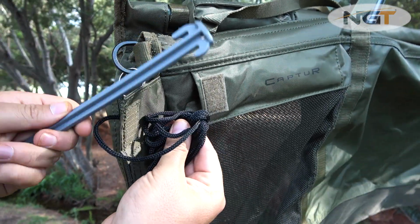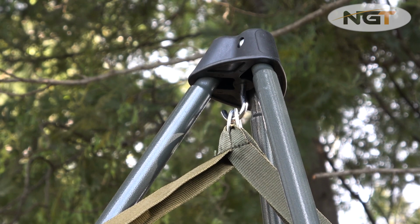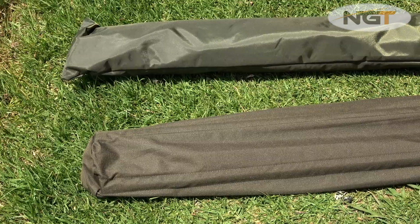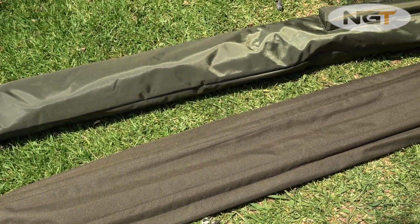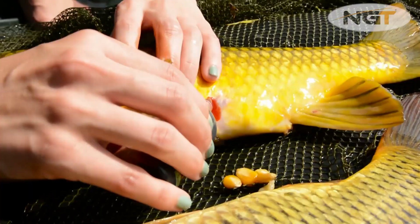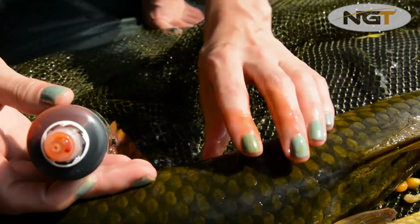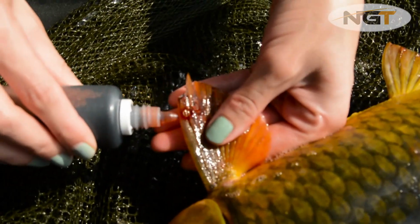Then for accurate weighing, the NGT Weighing Stand is strong, sturdy and has mud feet, then packs down into its bag for easy transport and storage. And the last 2 things that I recommend for your serious carp care kit are a pair of pliers and a small bottle of carp medicine to prevent any infection going to the carp.